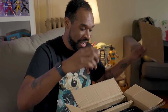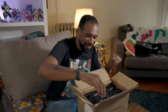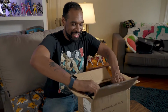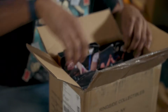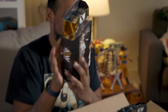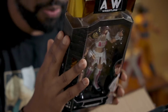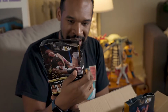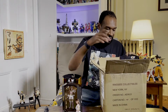I'm very excited. Before opening these, I kind of didn't even remember who was in the line, so I remember now. So let's see. They pack these differently. It's like these little boxes are in here. Ooh. First one I pull out is Riho, former AEW Women's Champion. She was our first Women's Champion, and this is awesome because I get a new belt in my action figure collection. She's got the AEW Women's Championship belt. We're going to get to opening her in just a moment. Put her here.